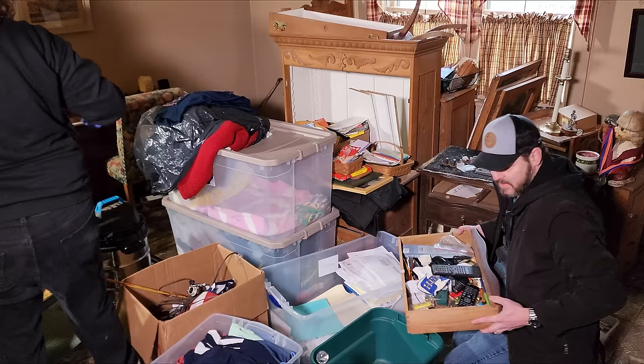But typically, as a general rule of thumb, I'll go about 20 minutes and then take a 5 or 10 minute break, then another 20, then 5 or 10 minutes. That's not necessary on a regular everyday clean, like if you're just cleaning your house. But when you're doing something that's this cluttered and this chaotic, you have to do it in order to give yourself a mental and a physical break.